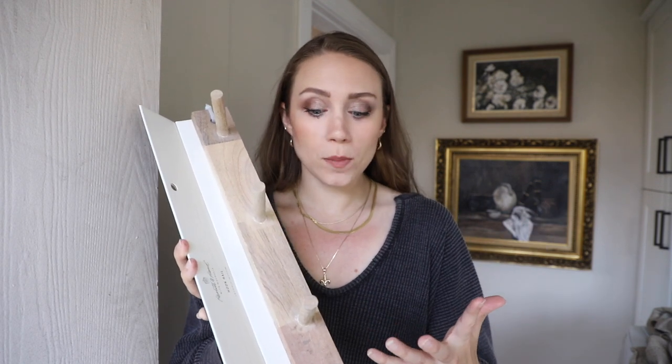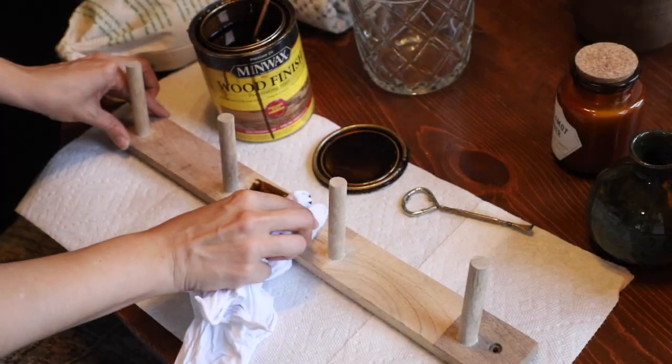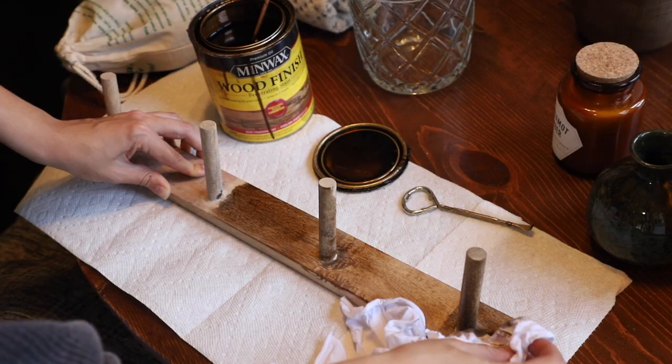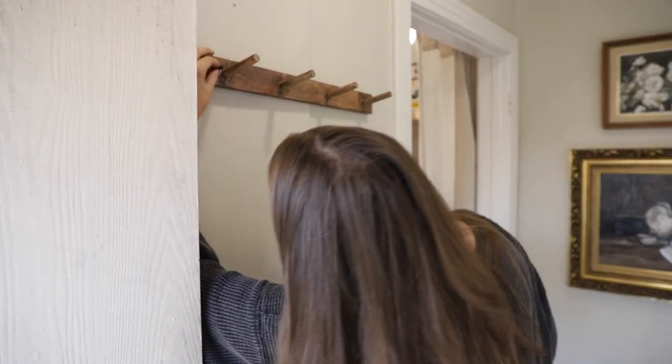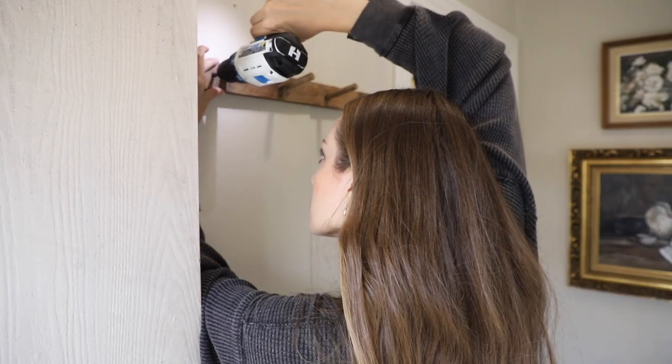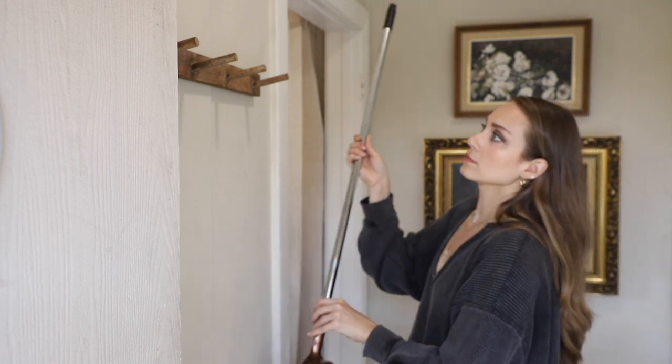I liked its shape, so I went ahead and got it, but I'm not a fan of the lighter wood and I want to bring some warmth in here. So I'm thinking we're going to stain it. It's unfinished. We're going to stain it in English chestnut, which I've used throughout the house, so it brings that warm wood tone into this space too. So we'll just let that dry a little bit and then we'll hang it up.